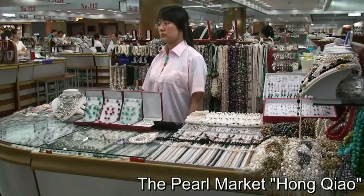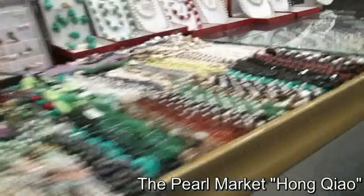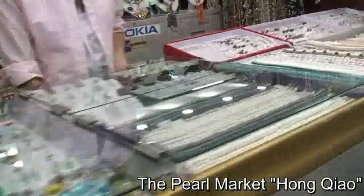On the top floor you can see where the market got its name from. Of course, now all the other markets also have these kinds of products, so it doesn't really have that advantage anymore.